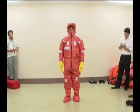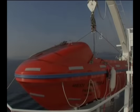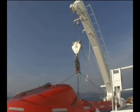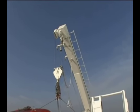The crew put on anti-exposure suits. To maintain effective insulation against the elements, every part of the body, including the face, must be covered completely. Let's take a look at rescue boat davits. Launching operations using the davit can be performed both inside the rescue boat and on deck.